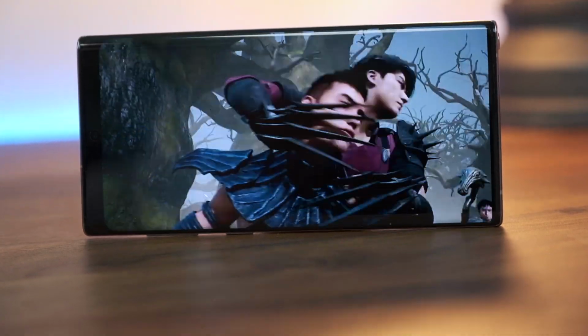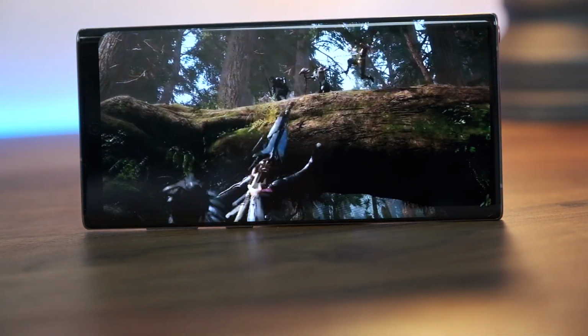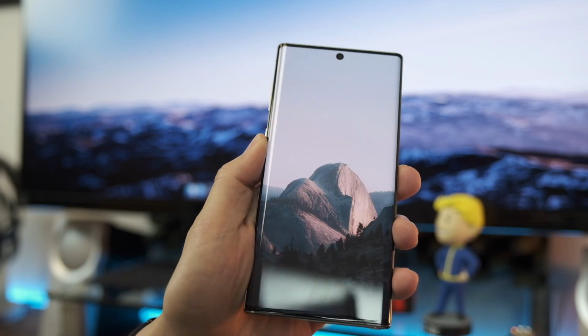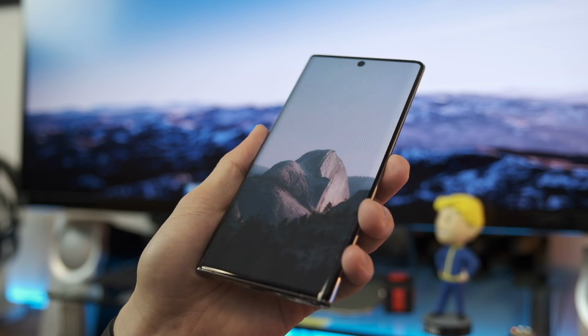Like I said before, we're used to expecting some eye-popping PPI counts from Samsung Note phones, and we just don't have that this year on this phone. 401 is still fine. The display is actually really good. I do love this quality display, and you see these curved edges. It's very subtle now compared to earlier versions of these curved displays, but I do like it a lot, and it adds this whole premium feel to it.